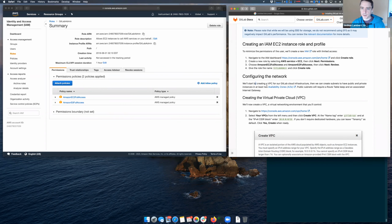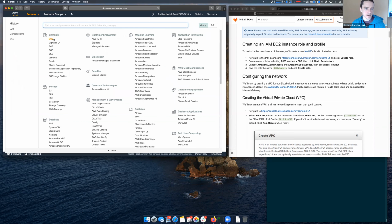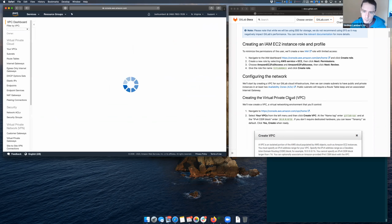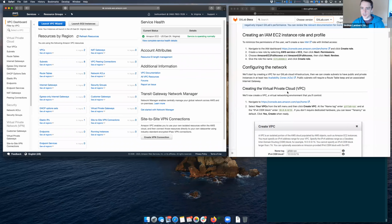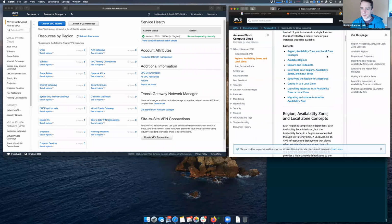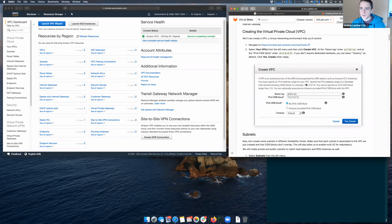Now we need to create a VPC for our GitLab cloud infrastructure. We'll go back to, I think it's under VPC, right? Yeah. Interesting, it doesn't actually give you a link to that. Oh, it does. There it is. Great. What does this do? Regions. Okay, it's just telling you what the regions are. That's fine. We can guess at some regions here.